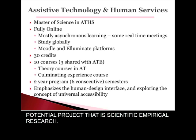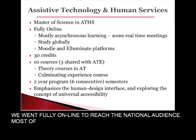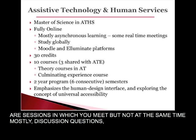Our Assistive Technology and Human Services program is fully online, starting with the second cohort, which is a little over halfway done now. We went fully online so that we could reach the national audience for which there was a demand. Most of the learning is asynchronous, though there are some real-time meetings. And what we mean by that is that there are sessions in which you meet, but not at the same time mostly. Discussion questions, assignments, and you're in the same classroom.